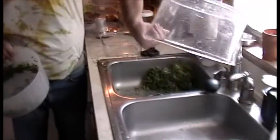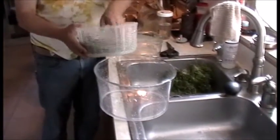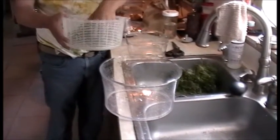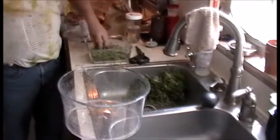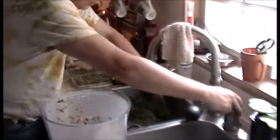He got the spinner at Bed Bath and Beyond. Not much more water, so it's really critical to get that out of there. And then again, you don't want them clumping together. You want to make sure they're well fluffed up. So you just go ahead and dump them in. Yeah, look at all those greens. Wow, that's going to be a beautiful presentation.